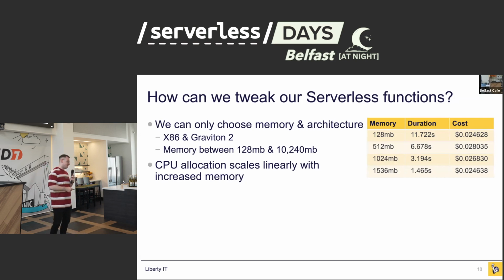You have the x86 processors and the Graviton 2 processors. Graviton 2 processors are touted to be 30% more energy efficient, cost less, and we find them to be generally better, to the point where we've defaulted all of our architectures to the Graviton 2. You can choose a memory value between 128 megabytes and 10 gigabytes. And the CPU allocation scales linearly with the memory allocation. I think if you have more than 1.7 gigabytes of memory assigned to a Lambda function, it will have essentially one virtual CPU unit.